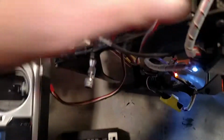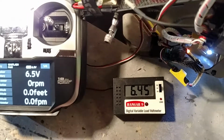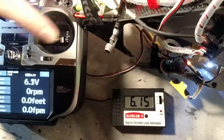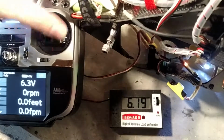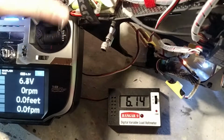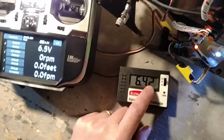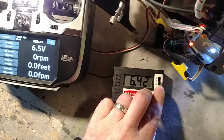All right. Now what I'm going to do is show you the readouts. So we see 6.45 on the meter, 6.5 on the telemetry. It rounds up. It's fine. I'm going to stir the sticks and put some load on. See it's dropping. The lowest I've seen on the telemetry is blipped at 5.9. But I never saw less than about 6.2 right there. Now let's do a load check. Let's do a 1/2 amp.